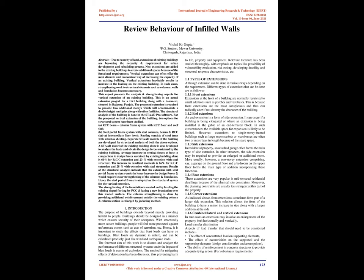1.1.1 Front extensions. Extensions at the front of a building are normally restricted to small additions such as porches and vestibules. This is because front extensions are the most conspicuous and thus can radically alter, if not destroy, the character of the building. 1.1.2 End extensions. An end extension is a form of side extension. It can occur if a building is being elongated or where an extension is being installed at the gable of an end terraced block. In such circumstances, the available space for expansion is likely to be limited.